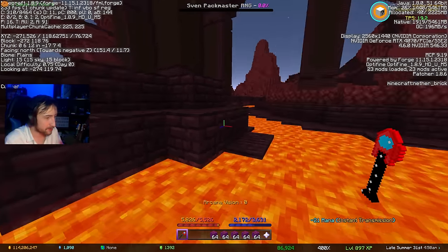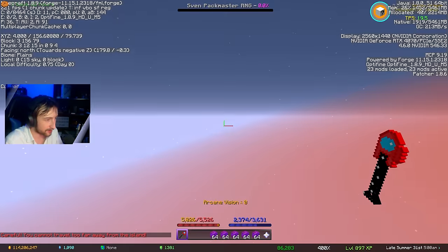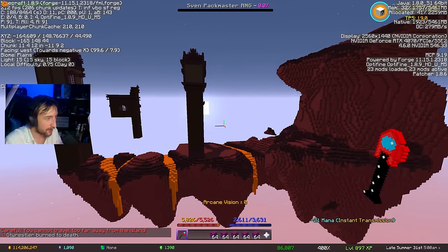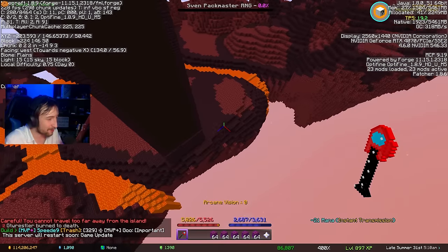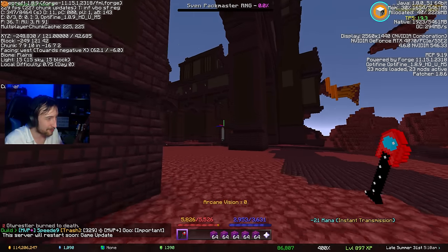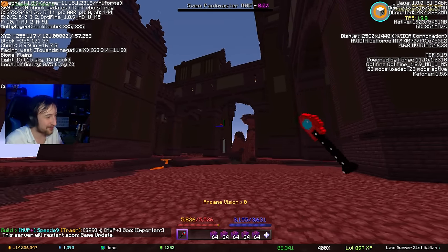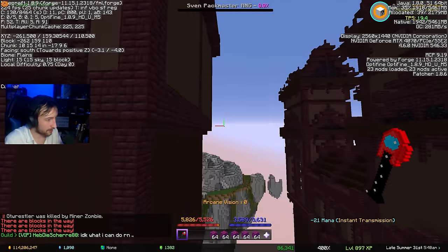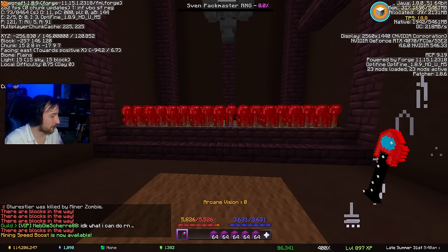Okay. The server's lagging at the moment. Okay. I cannot travel too far away from the island. That is sad. Why'd you do this to me? Look at this place. Oh my God, I forgot about this place. The Blazing Fortress. It has been a long time since I've been here. I'm guessing it's in here. 146, 256, 120. Yeah, so it's right here.